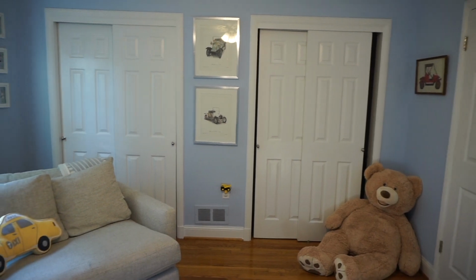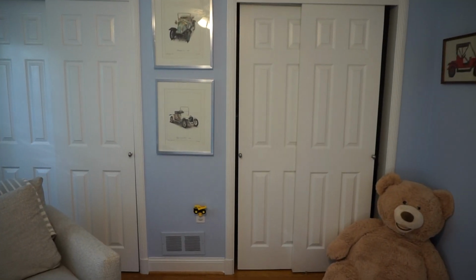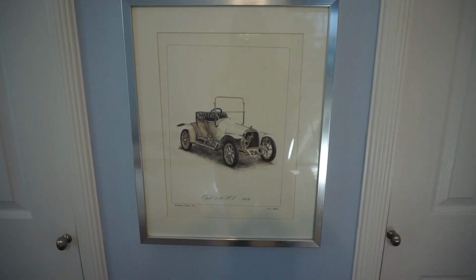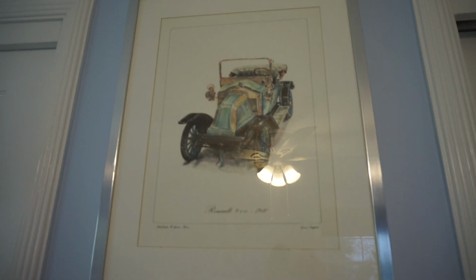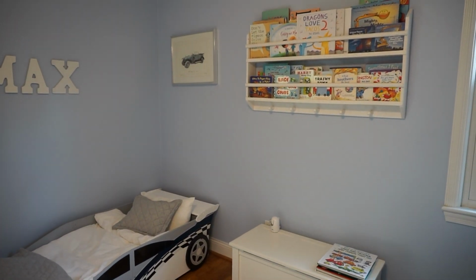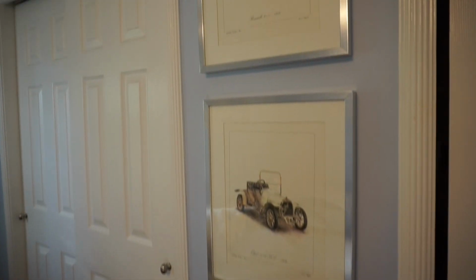Then along this wall, we've got Max's two large closets. They have a lot of storage in them that we definitely don't use all of. And in the middle, I've got two prints. These are two that my husband and I actually found in Italy when we vacationed there before we were even engaged. So they're really old. They used to be in our bedroom, but I just love these prints. And there's also one just above Max's bed that we got in that same little print store in Florence. It's kind of one of those cute little stories. But yeah, I love how they look in the room.